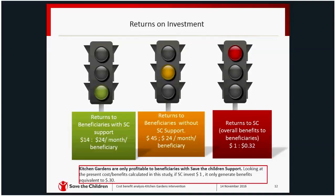We're wrapping up the program now, so we're not going to be able to really drastically change the model for these beneficiaries, but there's certainly a chance for us to reflect on what we can salvage and take forward for those who have invested so much, and certainly what we can learn going forward.